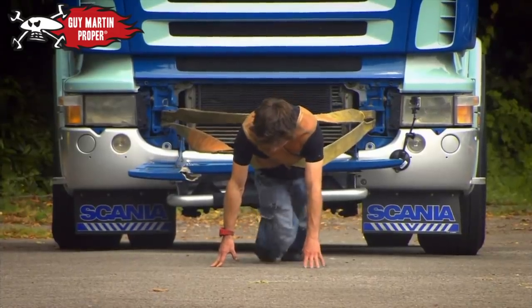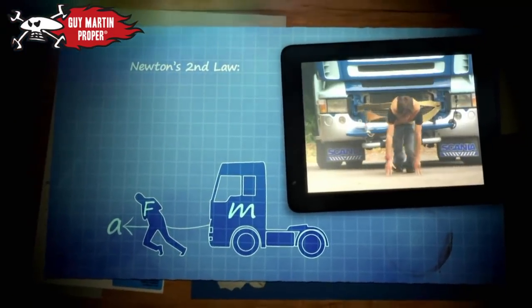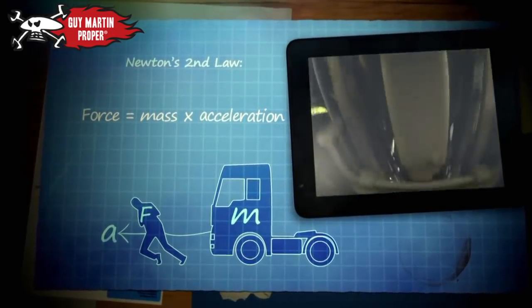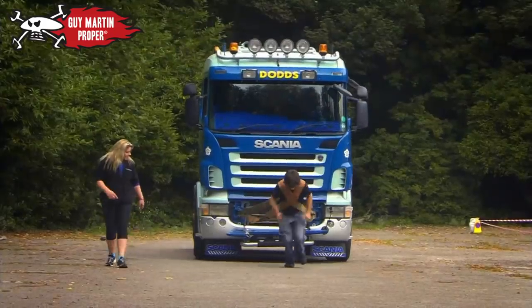Getting the truck from a still position to a moving position, that's the really difficult part. The reason why it's a difficult part is down to Newton's second law of motion. Force equals mass times acceleration, which means the more mass something has, the greater the force needed to start it moving. Put some effort in! Come on, Guy! Sprint, sprint, sprint.